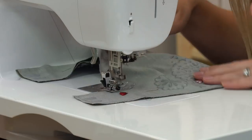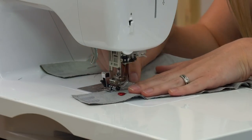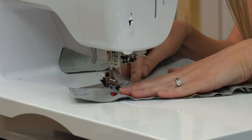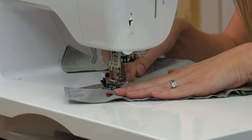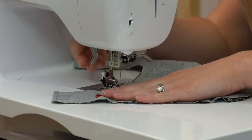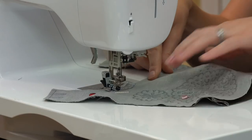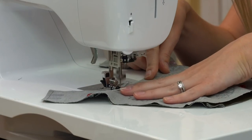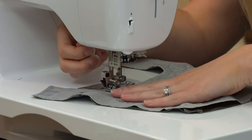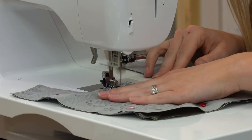All right. These are kind of tighter curves here around the belly, so we're just going to take our time. Stop and lift your presser foot if you need to. Because remember, we want it to be accurate, although this is pretty forgiving, so you won't run into any trouble if you have to have a little bit extra seam somewhere.